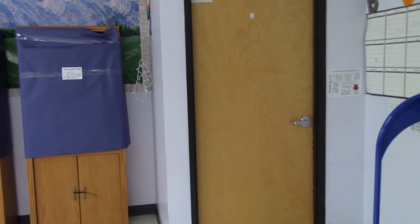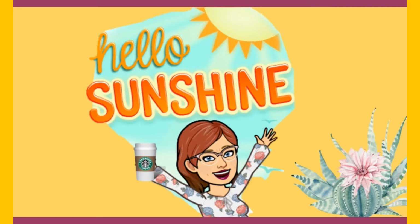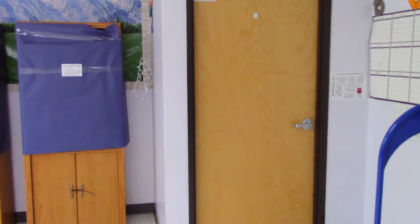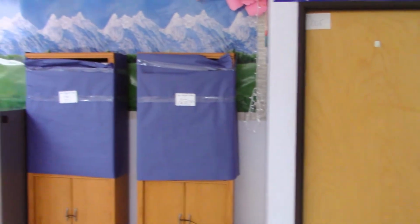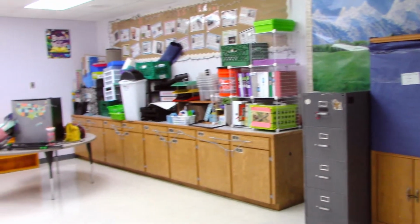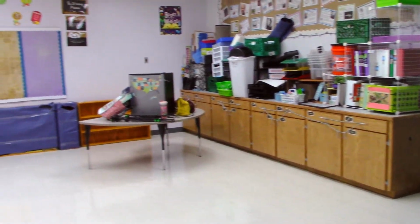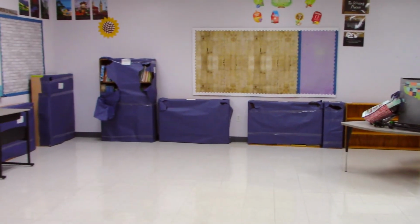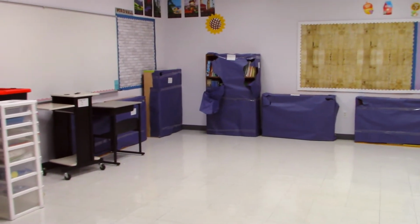I am in my classroom and it is clean. The floors are waxed. So this is the door. I'm going to start panning around. This is what it looks like right now. Apparently they had a little trouble moving some of these things.